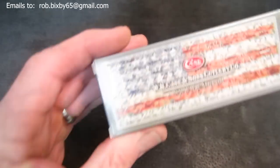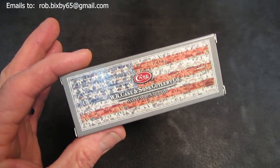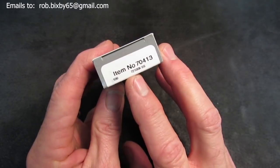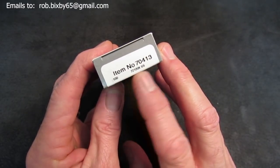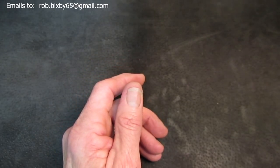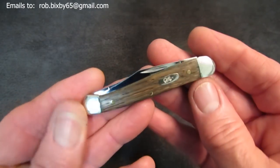Next up, time to go to Bradford, PA, for an offering from the W.R. Case & Sons Cutlery Company. Inside the box we have a model 72109XSS, and it is a mini Copperhead. What a great little pocket knife this is.